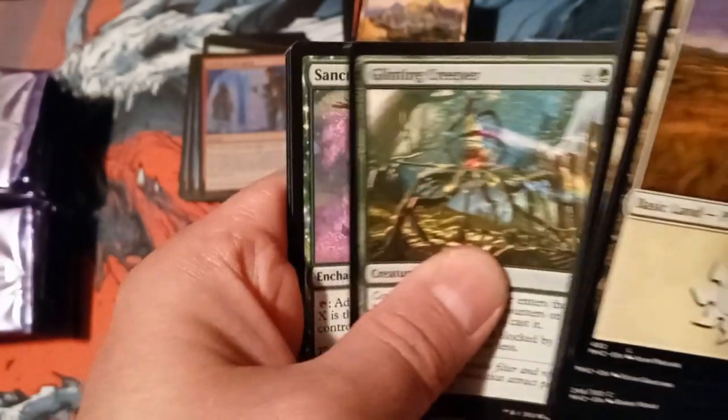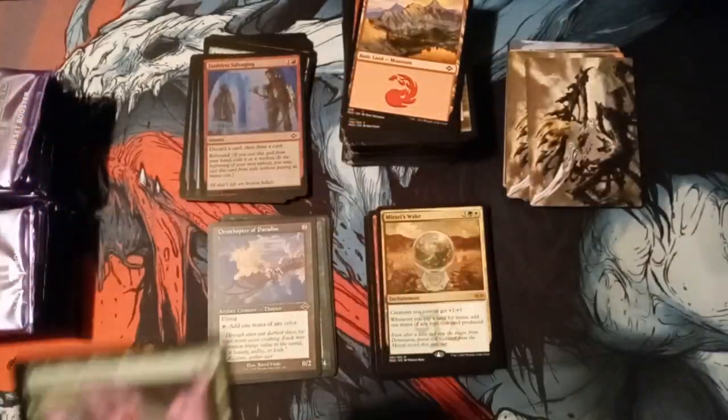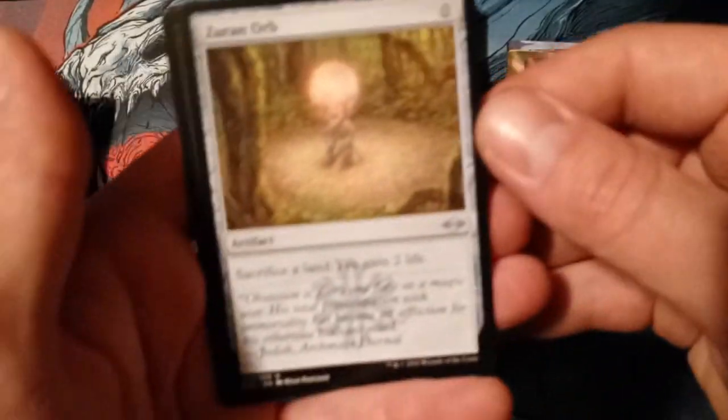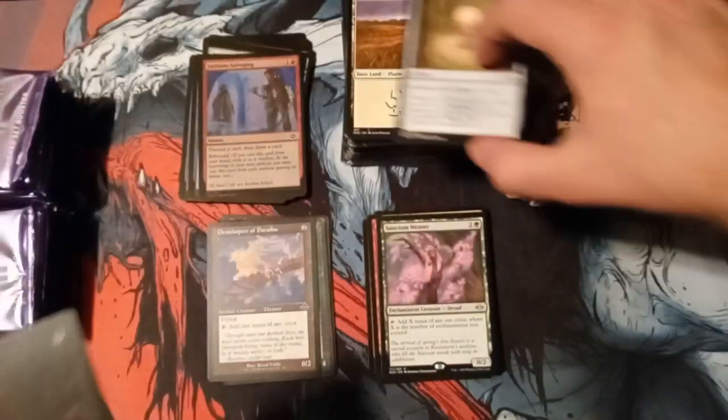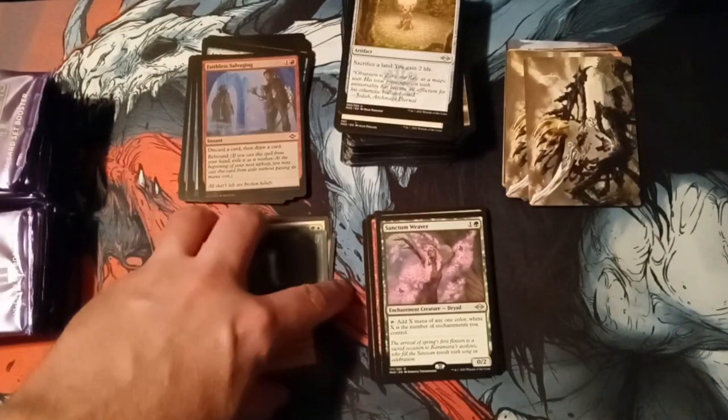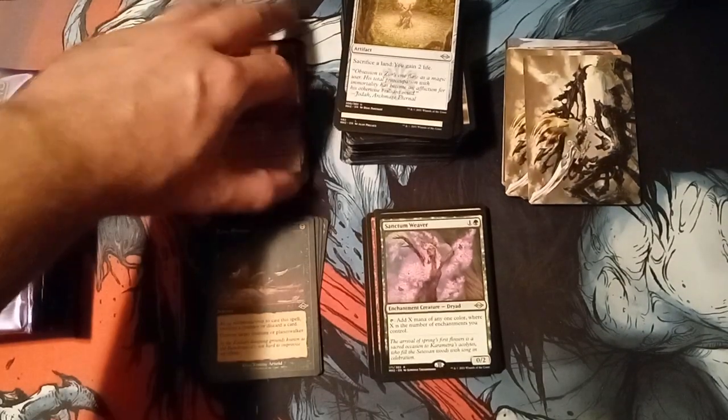Glinting Creeper plant. And another Sanctum Weaver. Yeah, looks like we got another glitch box, but this time we've got decent cards. Ooh, Zeron Orb. Good card. With the old frame Bone Shards. Okay, that's pretty spicy. That's a spicy pull.